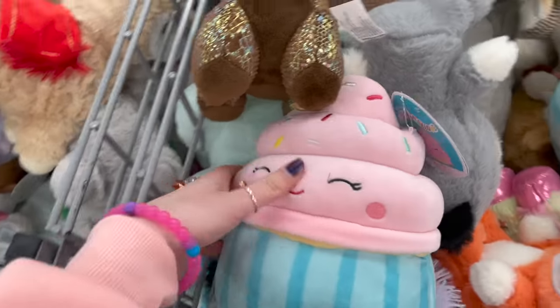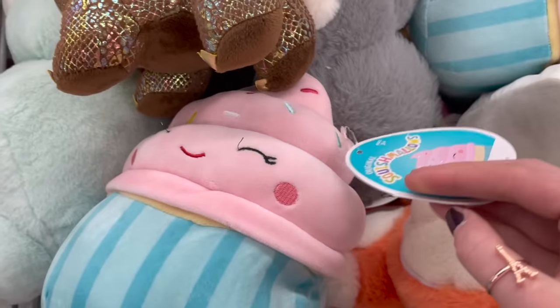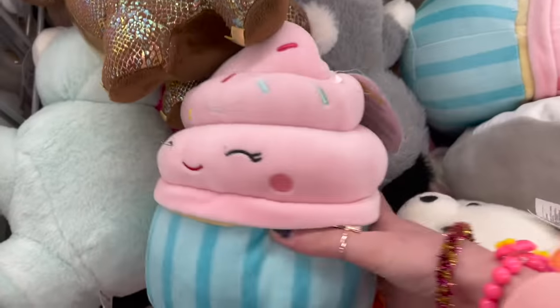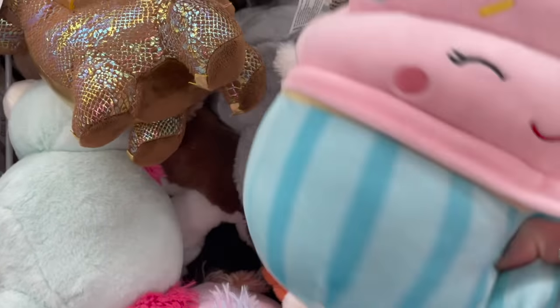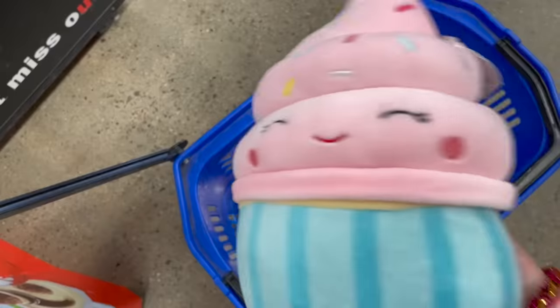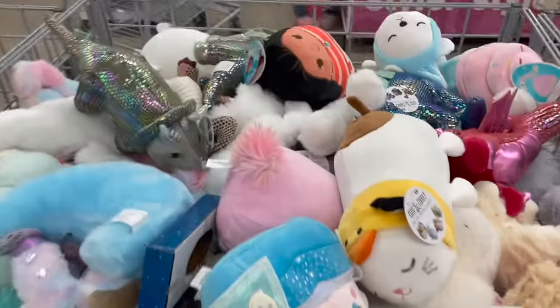Here are a bunch of plushies and squishmallows. And I noticed this cupcake right here. Oh my gosh, it's so cute. Wait, it says squishmallow on it, right? You guys, this is perfect for a challenge. Look at this, and it matches my sweatshirt too. We have to get this one. It's such a cute cupcake. Adorable. Okay, moving along. There are a bunch of other plushies too.